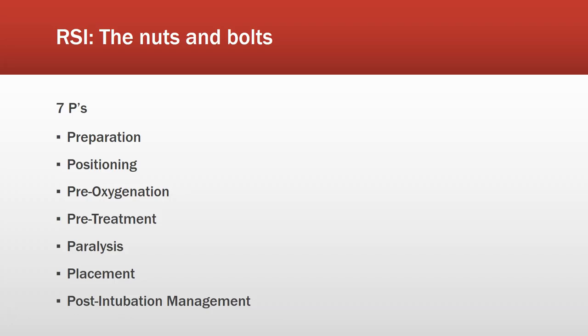Paralysis is obviously key to RSI, rapid sequence induction or intubation. There are some people out there right now who are just using a little bit of sedative, which we did miss in the pre-treatment. So let's go over those real quick as we rewind. Sedatives, so we do need to sedate the patient, right? What sedatives are most commonly used right now? Well, there's the whole slew: etomidate, then Versed, and then you go into your paralytics. So etomidate, ketamine, Versed, those are kind of your sedatives.